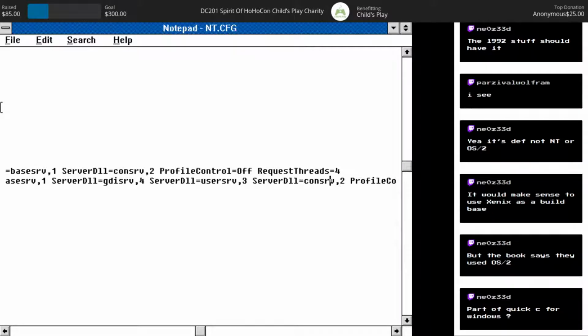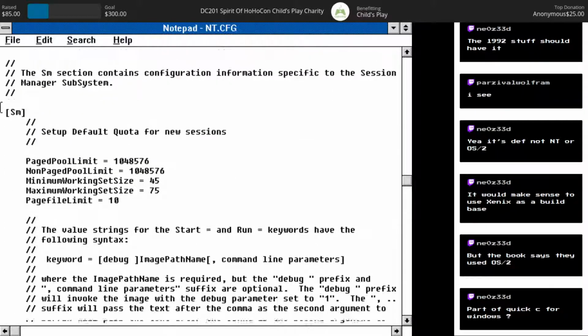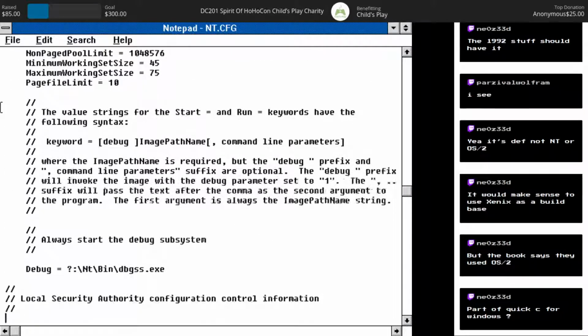I've always been meaning to try and take the old OS/2 subsystem and see if I can get it to run on a more modern version of Windows. That might be a stream in the future.